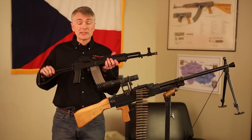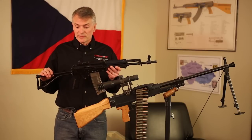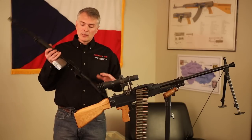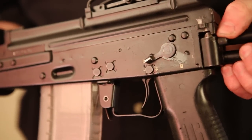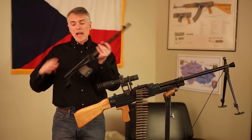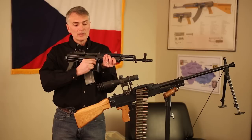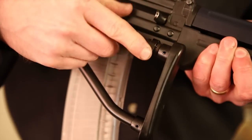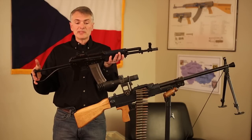It uses translucent magazines, of course, and it's not short stroke operated, it's actually a long stroke. So it's very reminiscent of the AKM, AK-47 type rifles. And it's a side folding stock. Just depress the button and then the stock locks against the receiver. And then to release the stock, depress another button and it locks into the open position.